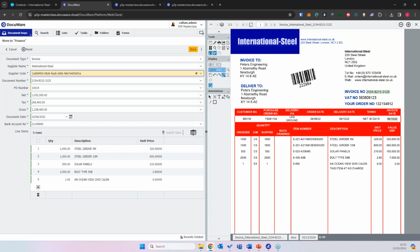So again, we've got the flexibility within the accounts package to have multiple suppliers with the same name and different codes, giving you as a business full flexibility on how you handle those. Next, moving down, I've got the document number. If you see on the invoice, the system has automatically highlighted where it has found that information on the document versus where it's pulled across.